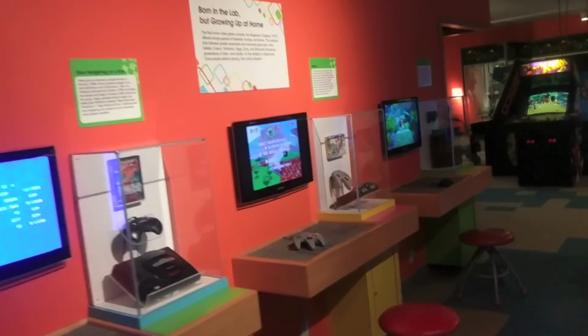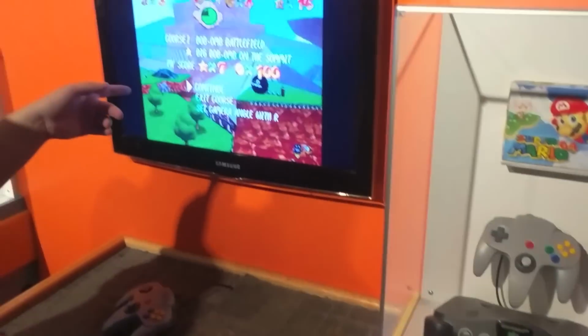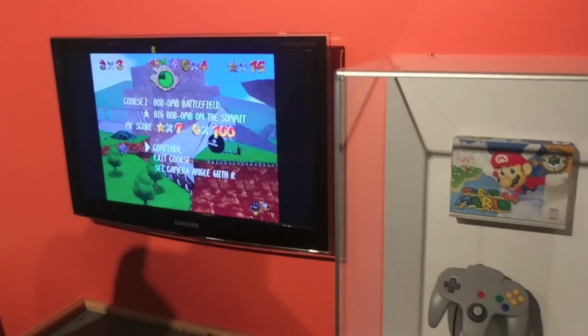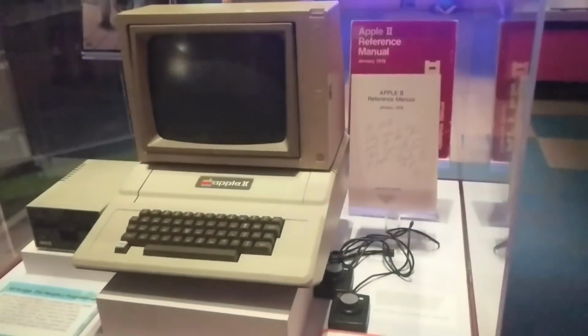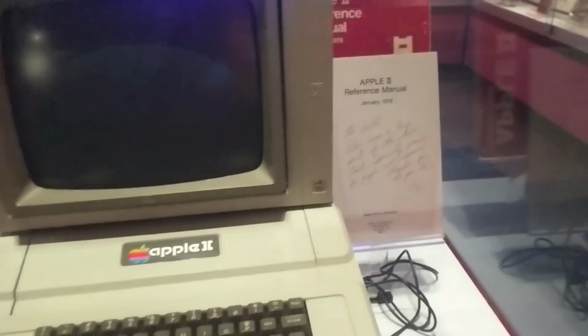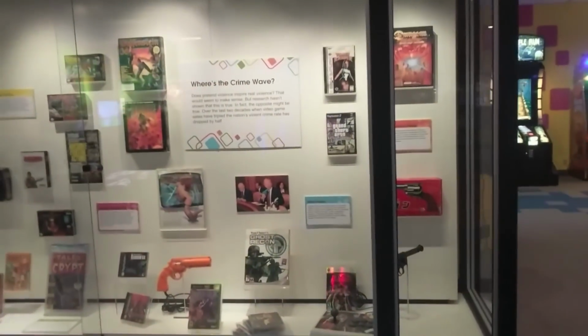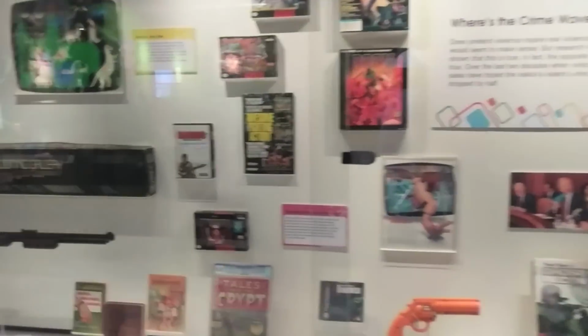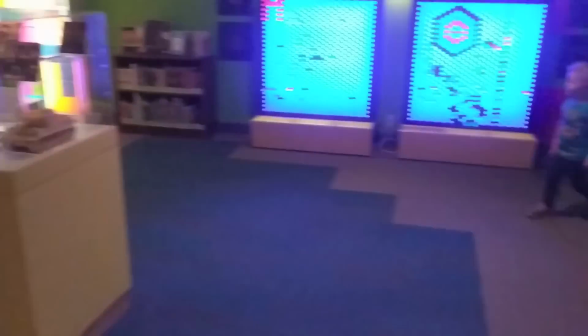And it all started with Pong. You got the wizard probably playing on repeat in this area. It's cool to see these too, and these are playable. I mean, the ones behind the glass are not, but you can play Super Mario 64. You know, you can check out this Commodore. This is an Apple II. Sorry. Like I said, just too much stuff to take in all at once. So much to see.